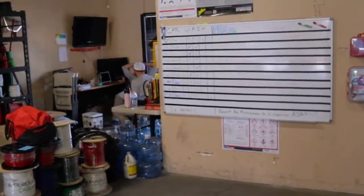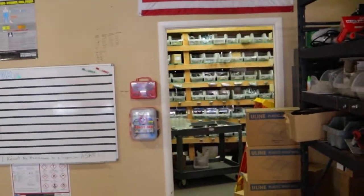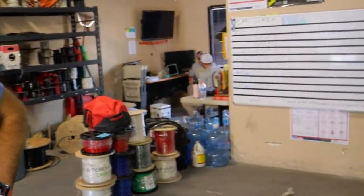So we have some issues. We're trying to get more warehouse space, but we like the idea of having everything together. So if you had to get a new space, would you just expand laterally or would you try to get something close by?